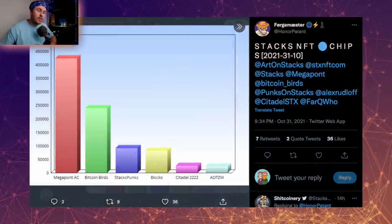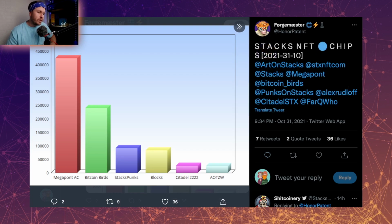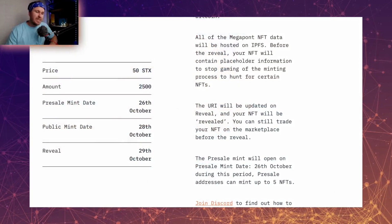But when you actually have a look at the volume post drop, we can see here that Megapont Ape Club is doing crazily well when it comes to the volume. Credit for this chart goes to Forge Master. I saw this on his Twitter when I was doing the research for the project. So when you look at the cost of what it was to invest and essentially gamble on an NFT like this, it's the equivalent of like 0.02, 0.025 ETH, which is crazy for the gains that it has made.